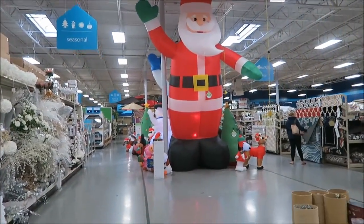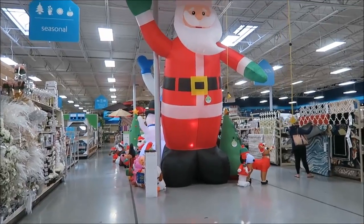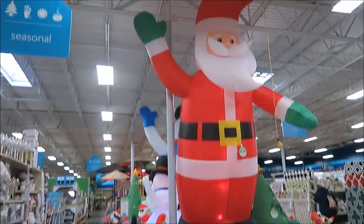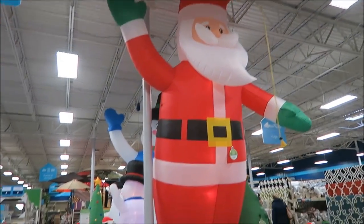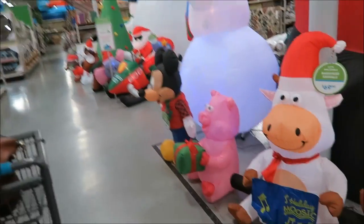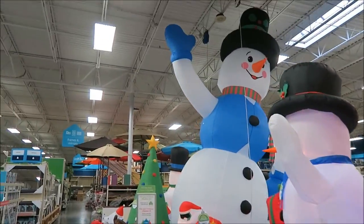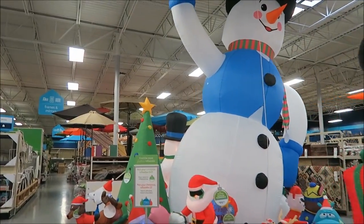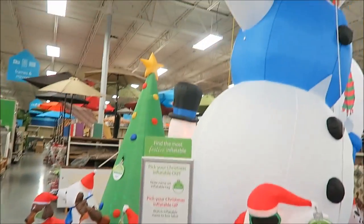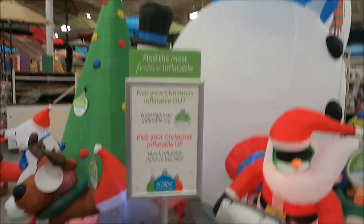Major mega Santa Claus. It's $179.99. That is huge. Like as tall as our house. It does seem like it would blow away. I think it's for a business. Don't you think that's more for a... I like the snowman better. You like the snowman better than Santa?